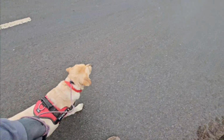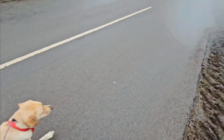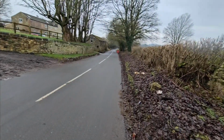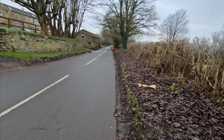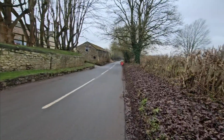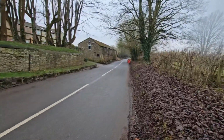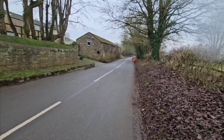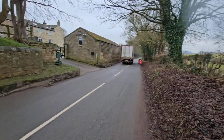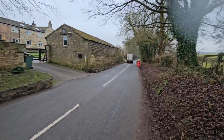Carly's with me, by the way. She's been a bit bouncy this week. So heel. So I thought she needed a proper walk. I'm not sure if this is the first time we've walked where there's traffic.